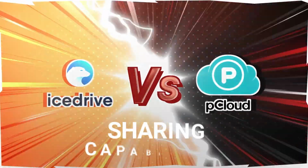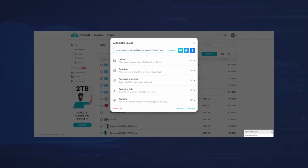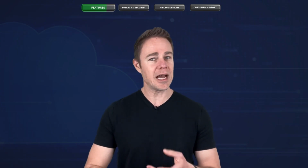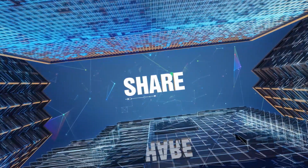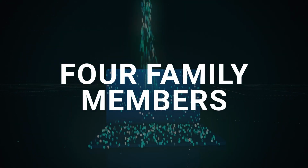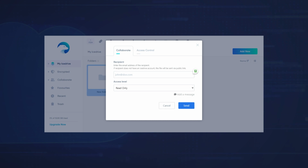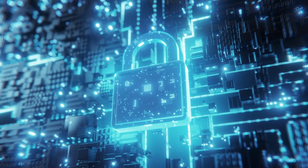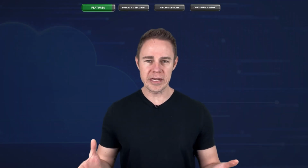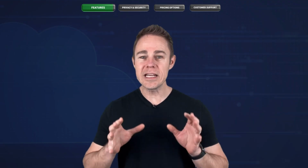Now, both pCloud and Icedrive offer sharing capabilities with some differences between them. pCloud allows users to share links and file requests, invite users to shared folders, and even brand your shared links, adding custom images, titles, and descriptions, which could be handy for sharing professional files. pCloud lets users share their cloud storage space with up to 4 family members. Pretty cool. Icedrive has a handy feature that ensures your files are only shared for a set amount of time. Now, this great security and privacy-focused feature makes a lot of sense for users. Both platforms are available across all 3 major operating systems, that's Linux, Windows, and Mac. And best of all, they are both equally easy to use.